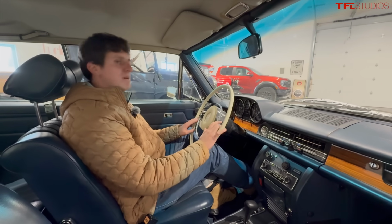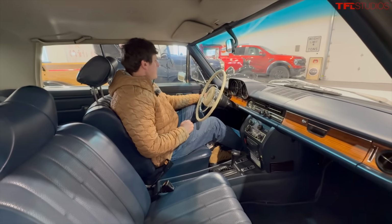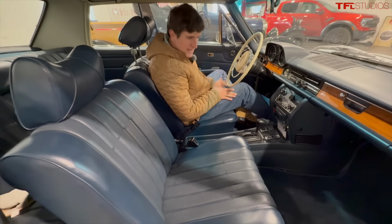So I had to air it out a little bit, but really cleaned up the interior. I redid the gauges on it as well. Sent them off to a company in Georgia to have them rebuilt. And that is all I've done.